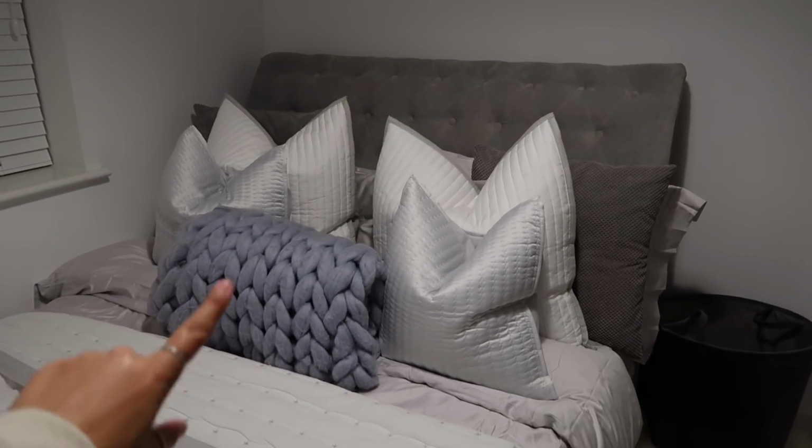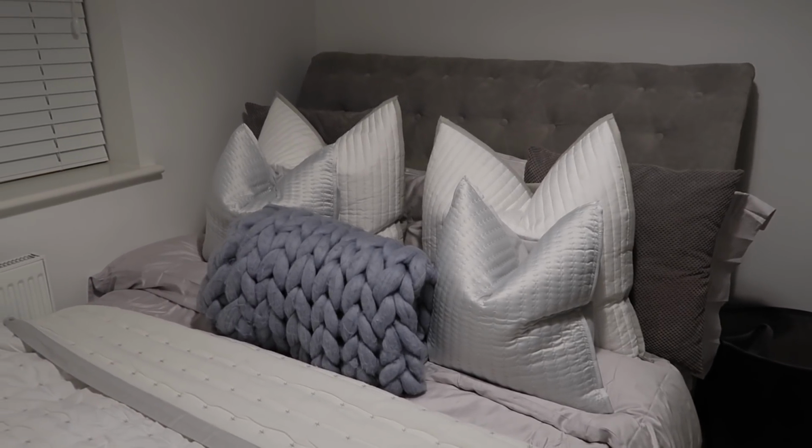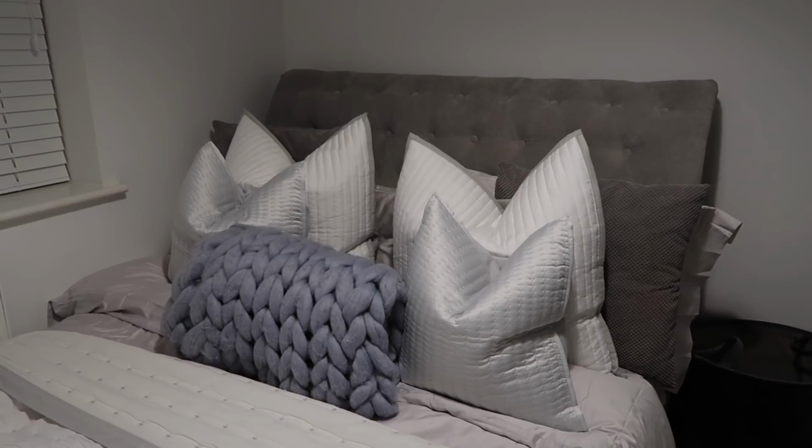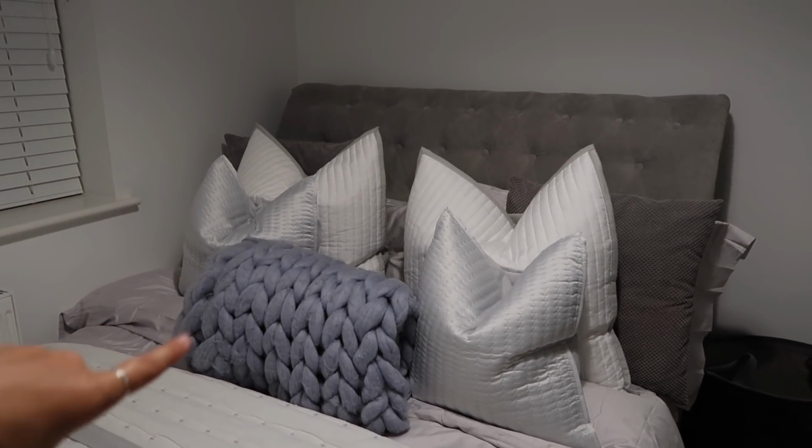Also, just quickly, I get so many questions on this blanket, and it was a gift so I have no idea where it's from, but I will link a load of Instagram pages down below that I know for sure make and sell this style of blanket, so definitely check down there if you are looking for one of these.